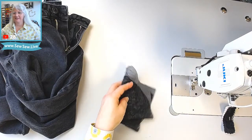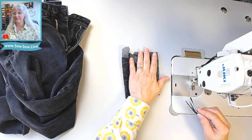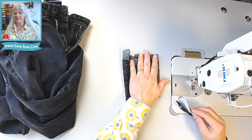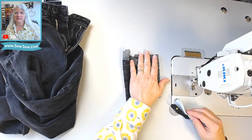I love it. Okay. What was I talking about? Oh, that's interesting, Martina. I would love to do that. Just like read sewing patterns.